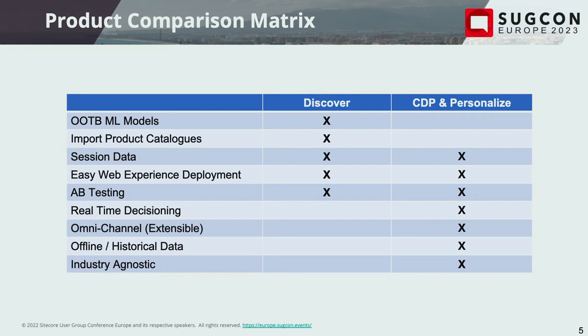However, where there's definitely unique strengths, certainly from the Discover side, is its out-of-the-box AI models for machine learning, and also that ability to work with huge product catalogs. Both those options are just not available currently within CDP and Personalize. And then on the flip side, real strengths of CDP and Personalize that are not inbuilt in Discover is that ability for real-time decisioning. So it's not just the machine learning models, it's that ability to arbitrate and put layers of business rules over machine learning models, but also in terms of omni-channel capabilities.